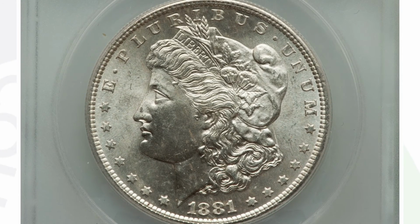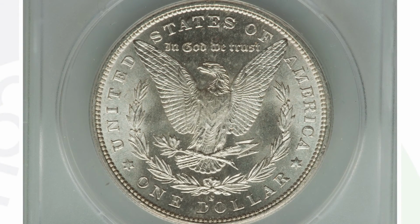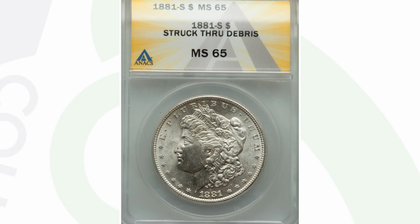Now here's an 1881 S that has been struck through debris, graded at a mint state 65 by ANACS. Looks like that strike through is taking place here towards the back of the head. We see that little line there. So there's all kinds of different examples of strike throughs, of course. Like I say, this coin ended up selling for a little over $100 at auction.